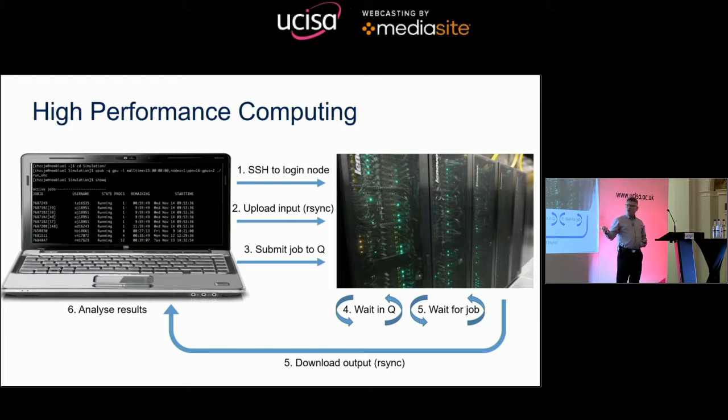They wait while their job runs, and then they either analyze the data in place on the HPC system, sorry, HPC, high performance computing, on the HPC system, or if it's small enough, download it back to their workstation and analyze it there. And this is a model of high performance computing that hasn't changed in decades. If you were doing HPC in 1980, it would have looked exactly like that, except you would have said Telnet instead of SSH.